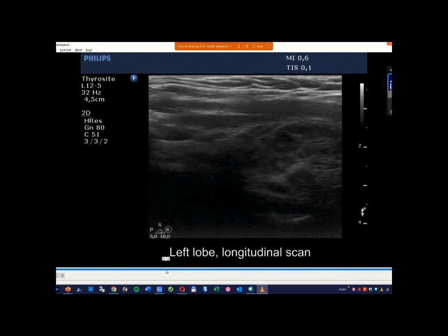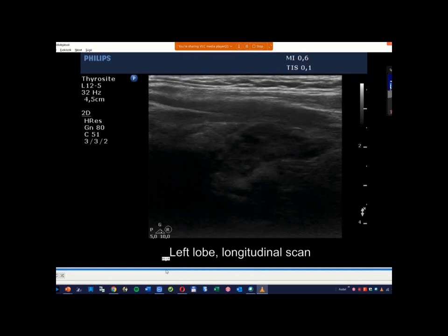Questions, comments to this last case or to the entire webinar? I would like to ask a question. Are the Warthin-like tumors more aggressive than classic papillary thyroid carcinoma?